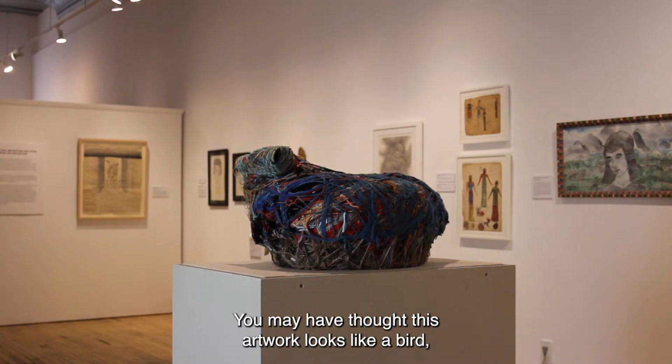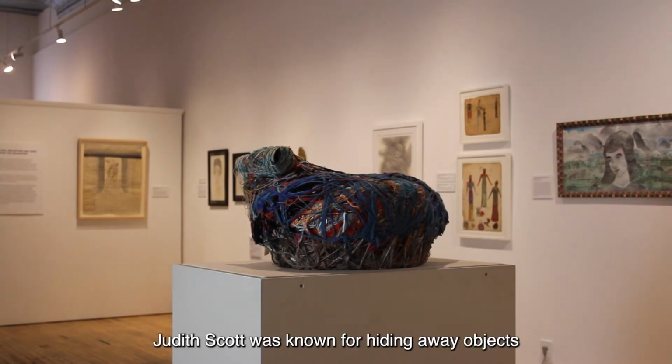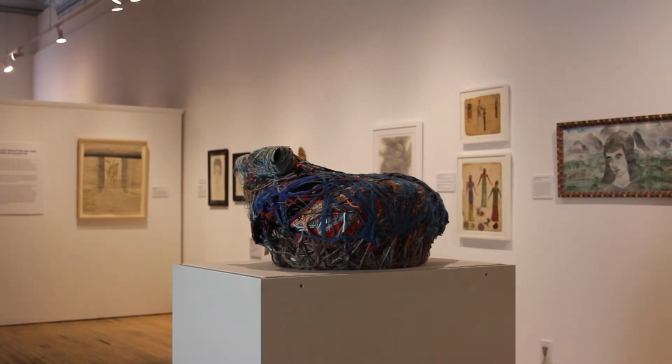You may have thought this artwork looks like a bird, a nest, or cocoon, or maybe even a sheep. Judith Scott was known for hiding away objects inside of her sculptures, such as keys, plastic tubes, and bicycle wheels. Some of her sculptures were very large, while others were small.